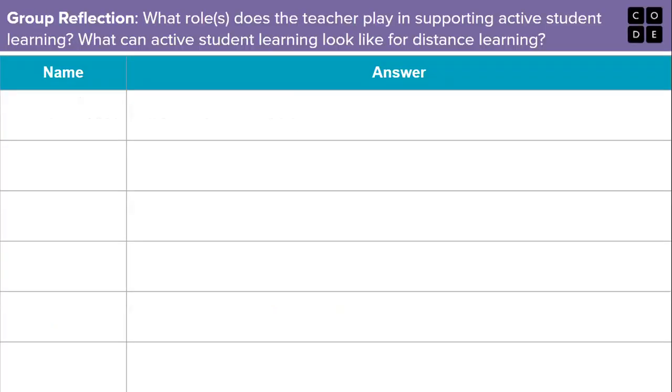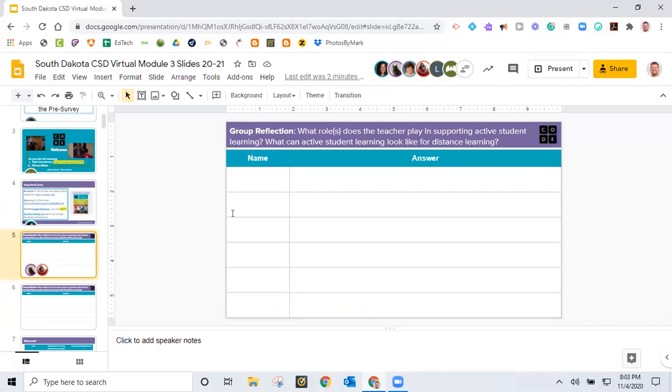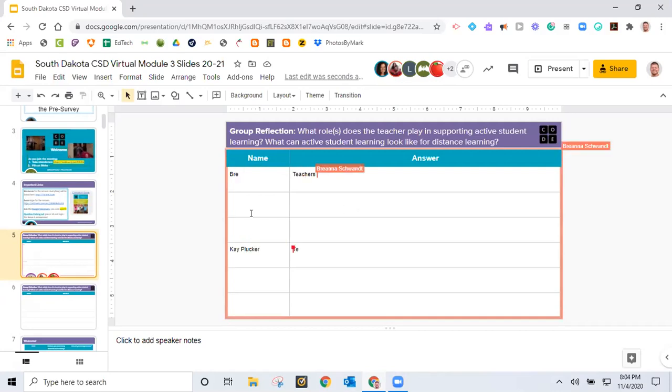This is from your asynchronous work. What we had you do was look at 2 curriculum guides for Unit 4, lesson 1 and 2. So what I'm going to ask you to do is, on these 2 slides, slides 5 and 6, put your name in there and provide an answer so that we can get everybody's answer in there. What role does the teacher play in supporting active student learning? What can active student learning look like for distance learning? I'll take a few moments for you to provide an answer.